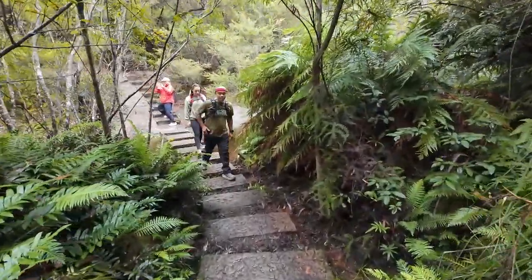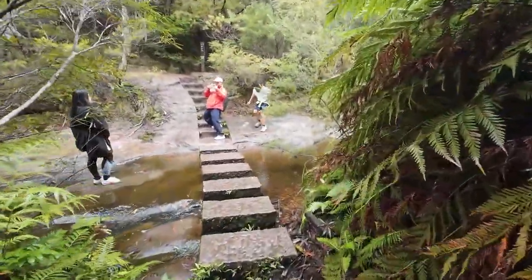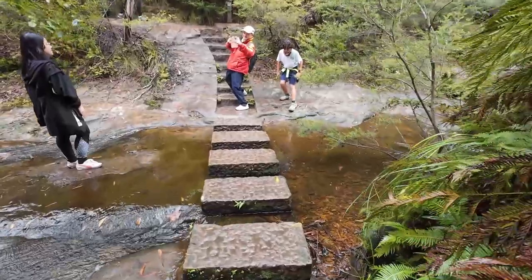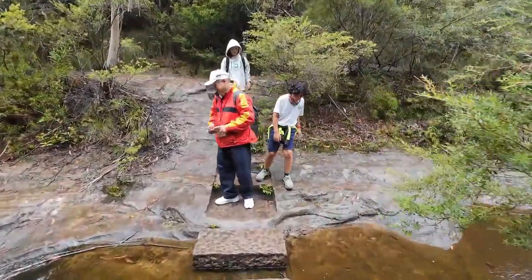Yep, we finally reached here. All together. Okay, ready? There's a small stream here. Now we are crossing the small stream.